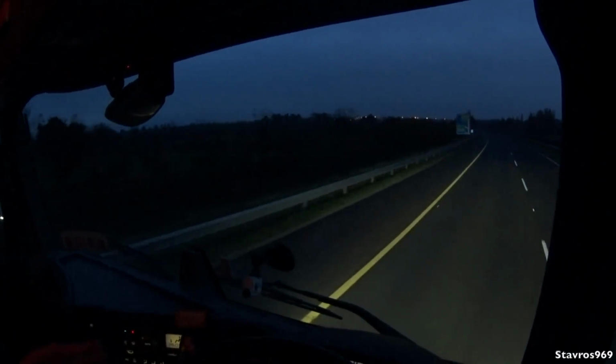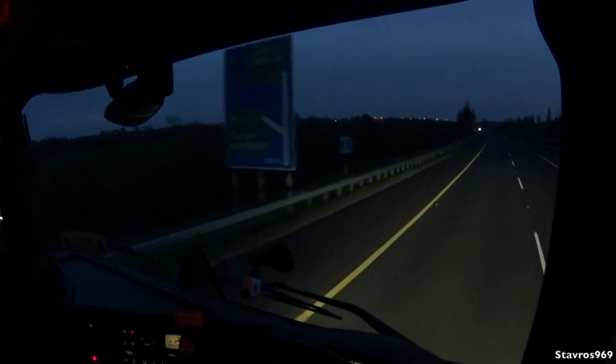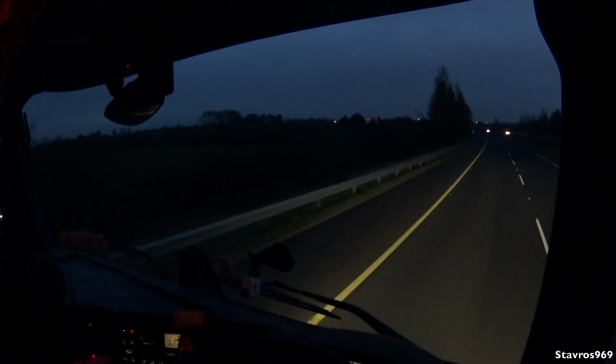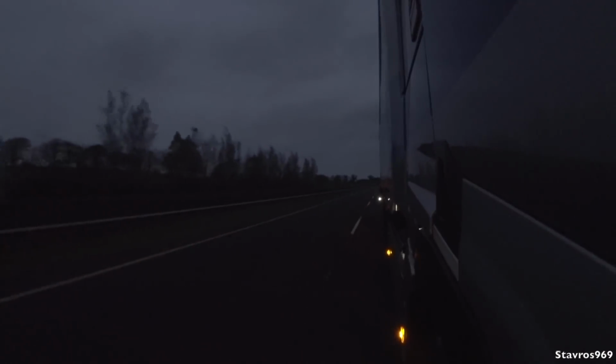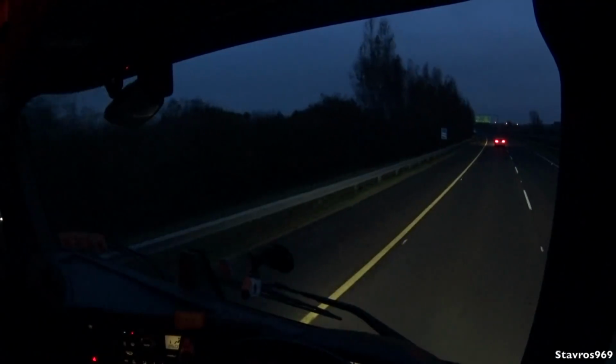So of course there are various things you can do to cut down on the weight of your tractor unit, but it's well worth looking into if you want to save on the overall gross weight of the truck. Do you really need a 13 litre engine? Maybe just go for this 10.8 and save on that weight.